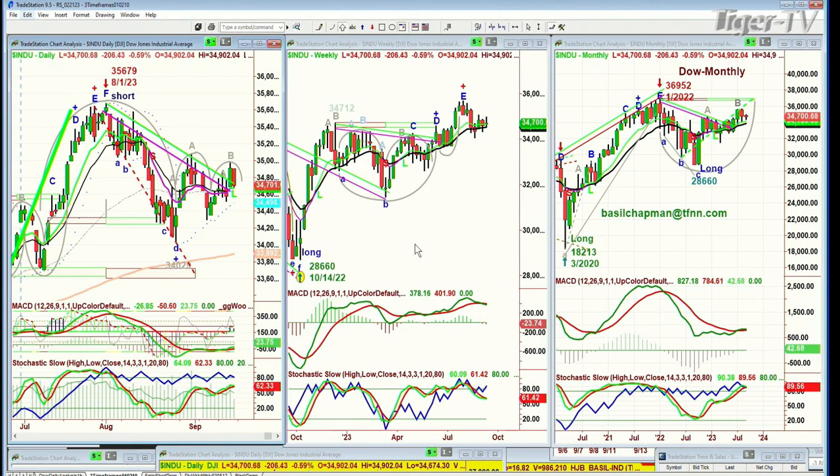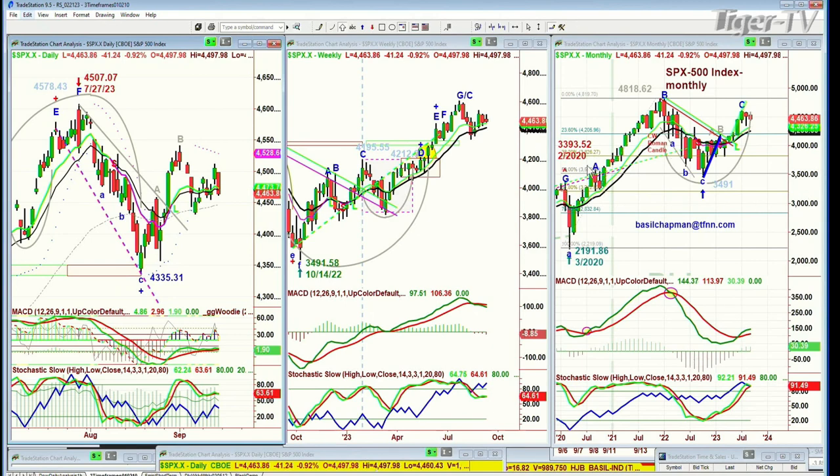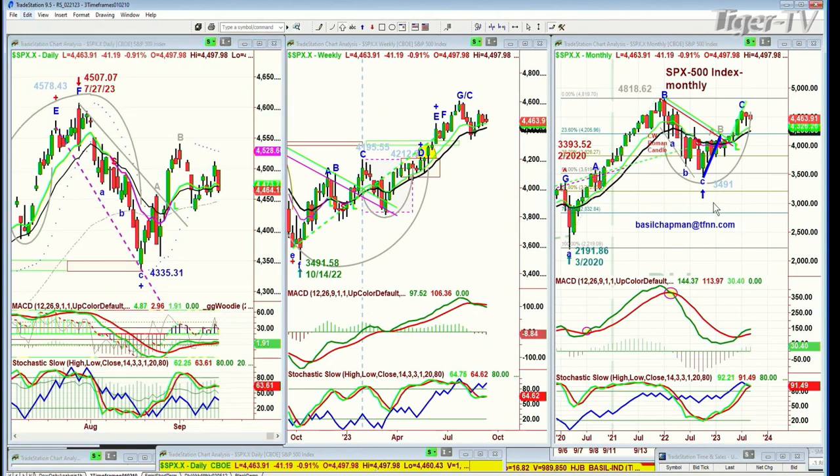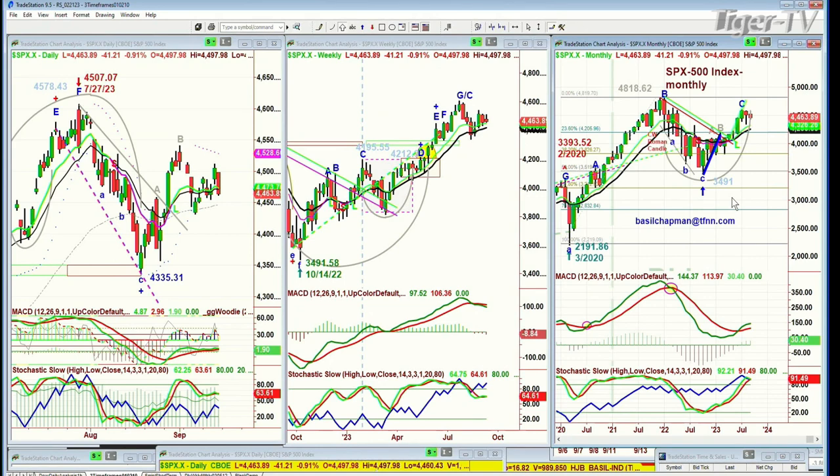But in the short term, we've got this signal that says fabulous gain from the 36,952 high January the 1st to the 28,660 initially on the big spike. And then it went sideways and broke out to the upside. If you look at the S&P chart on the weekly basis, it's a little different. It actually went to a higher high than the comparable percentage gain in the Dow, because 48.18 was the high back in January of 2022. 34.91 was the low back in, oh no, it was October of 2022. And this gain all the way to 45.07 on July the 7th was really good.